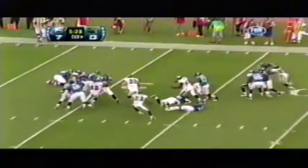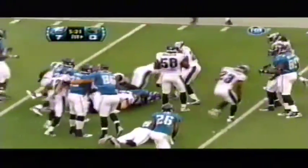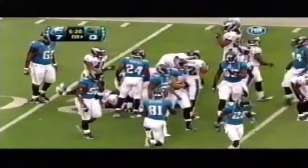Tyquan Underwood back deep for the kickoff. He'll take it 2 yards deep. Gets out of one, maybe two tackles, squeezes up to the 23-yard line. Brought down by Owen Schmidt. Second NFL start since 2006. The Eagles are happy.